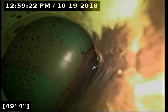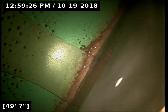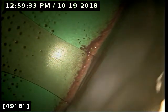Now that sometimes can indicate there are times where you can get cracks in the top of the pipe, and you'll get stuff like that because water and junk is moving through the ground into the pipe. We'll take a look at that here in just a minute on the way out. But here at 49 feet, and we'll call it 50 feet, we have reached the main lateral connection.